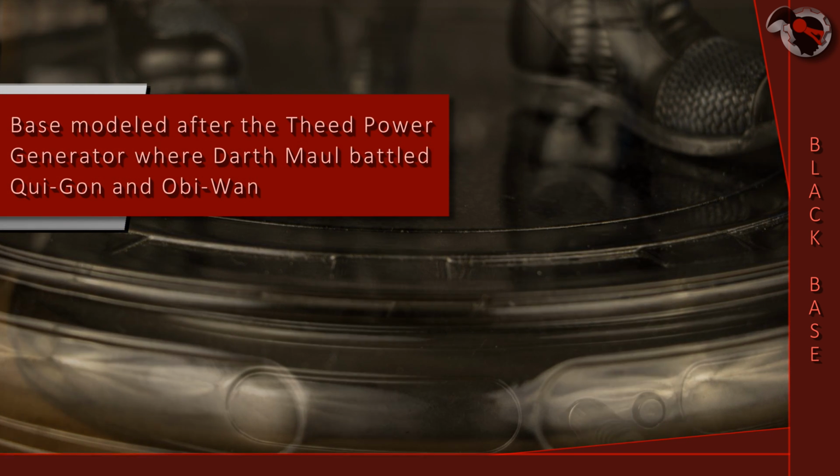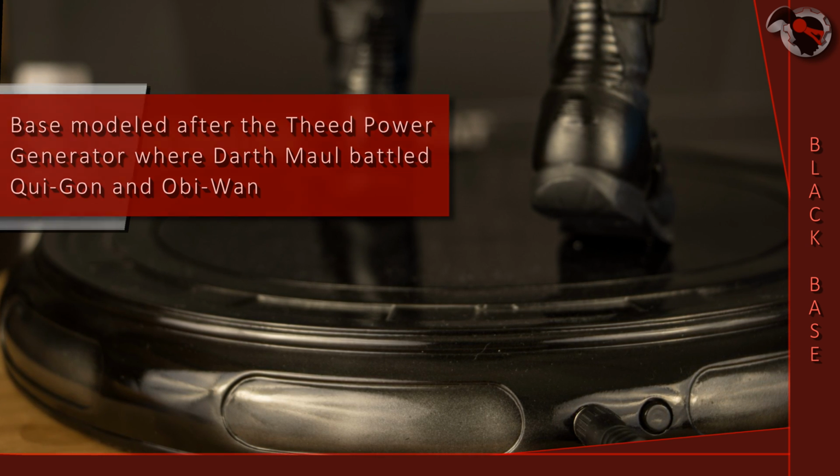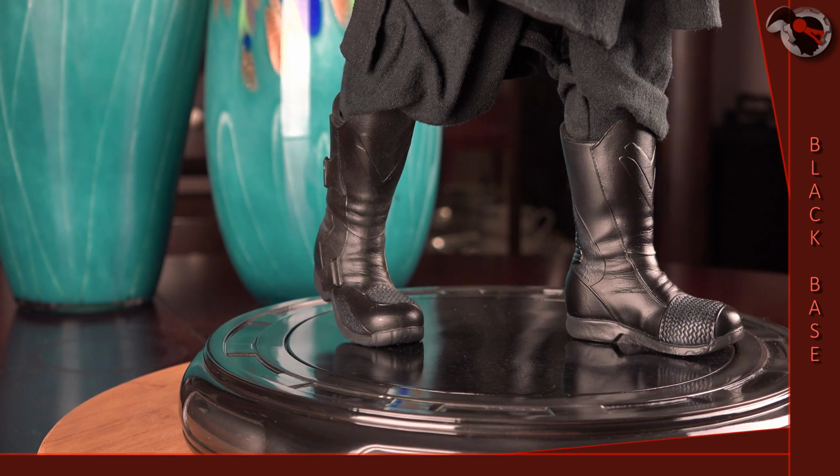The base is not a standout component of the statue, and that's okay because I think it's really intended to just supplement Darth Maul's modest pose, and it does so with a very chic and unpretentious quality.